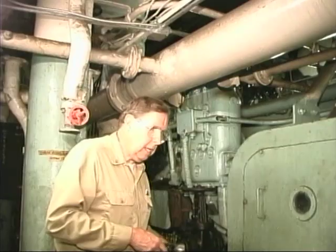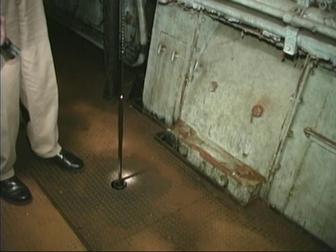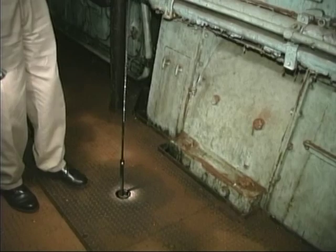Remember I talked about checking oil levels? This is a dipstick. If you listen, that noise you hear is the stick itself hitting the bottom of one of the tanks down where I'm standing. And it was calibrated, and that's how you knew how much oil was in that tank. That was a lube oil tank down below us.